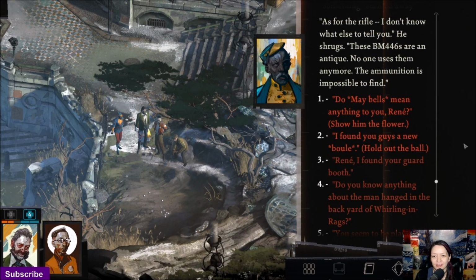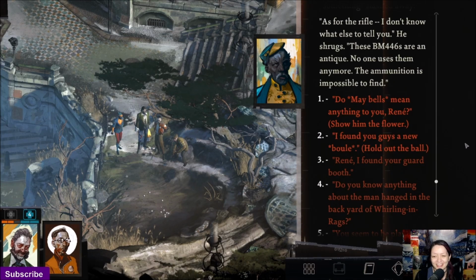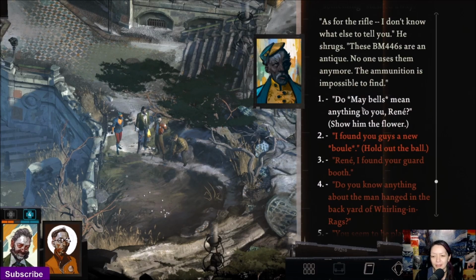As for the rifle, I don't know what else to tell you. These BM-446s are an antique. No one uses them anymore. The ammunition is impossible to find. So they're useless on top of being useless. Okay. Do Maybells mean anything to you, Renee? Show him the flower.